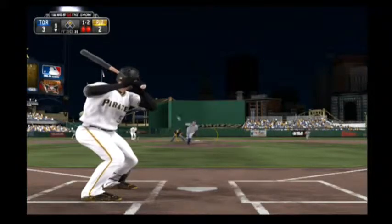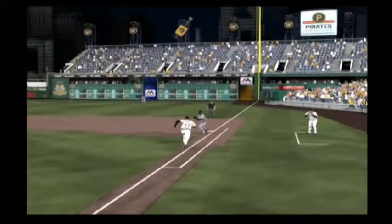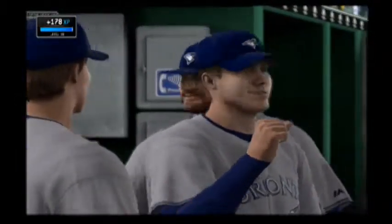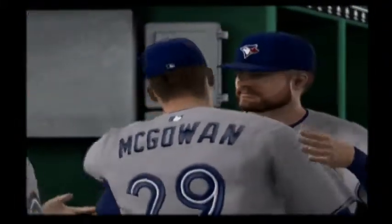They'll try again, 1-2. Now here's a swing and a ground ball. Throw on to first is going to be in time, and the Blue Jays have taken the first 2 games of this series on the road as this one is over.